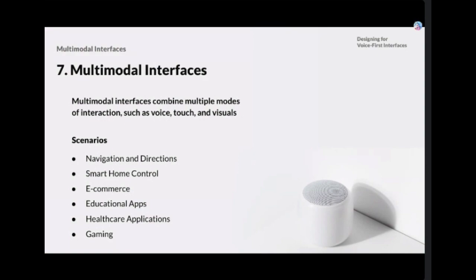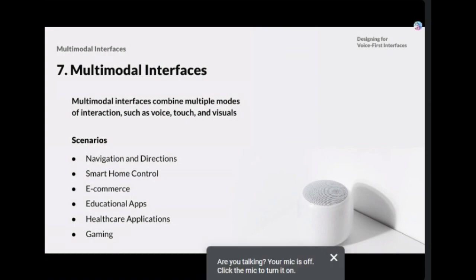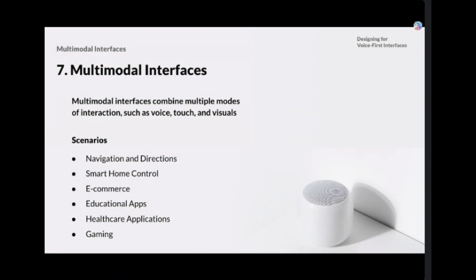Then we have multimodal interfaces. All right, multimodal interfaces basically combine multiple modes of interaction, such as voice, touch, and visuals to create a seamless user experience. This in turn enhances user experience. Multimodal interactions offer a whole more holistic and intuitive way for users to engage with the technology. All right. And so we have different scenarios where these multimodal interactions are in use. For example, we have navigation and directions. So the user speaks the destination while also viewing a map on the screen. And this provides a comprehensive and real-time navigation experience.